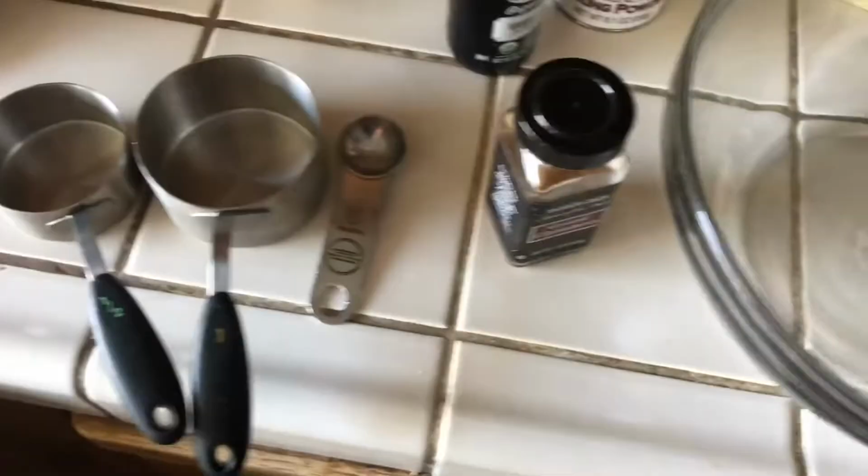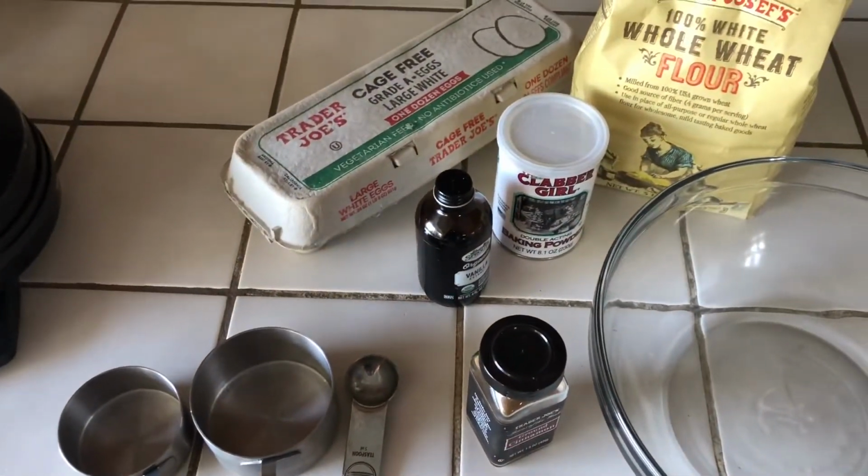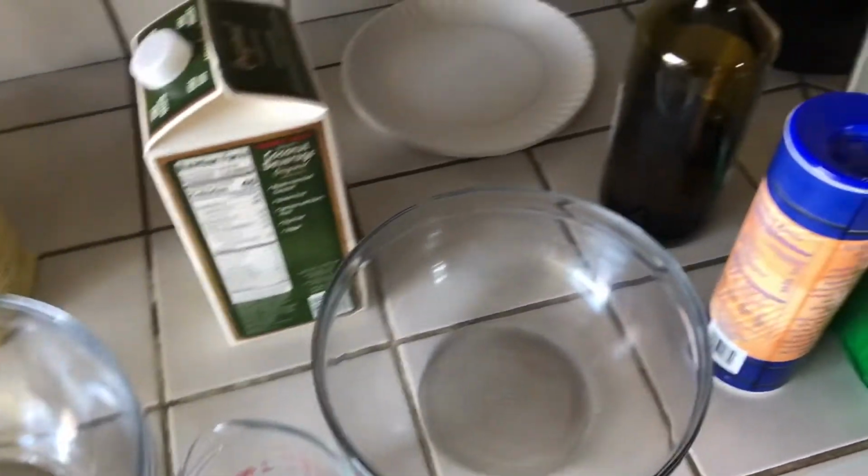But let's go ahead and get the day started. So it is morning time, and kids have been asking for waffles all week. So I'm making waffles. I don't know about you guys, but the waffle mix you get at the store just isn't as good as homemade. So I'm making homemade waffles.